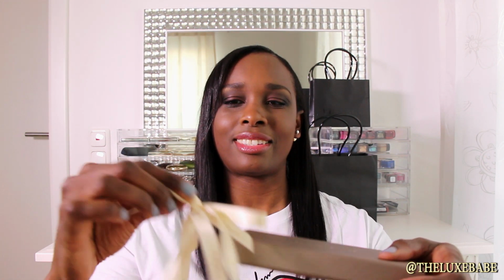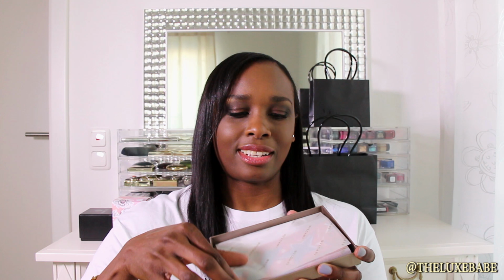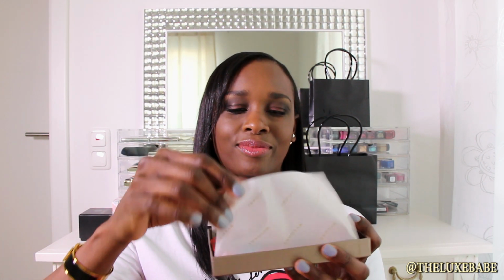So the item that I purchased comes in this box, and it's so beautifully packed. I hardly want to open it because it's so cute. So let's open it together. I'll just slide the ribbon off. So, ribbon off. This is the box. It also comes with some care instructions as well. And let's see what I ended up purchasing.